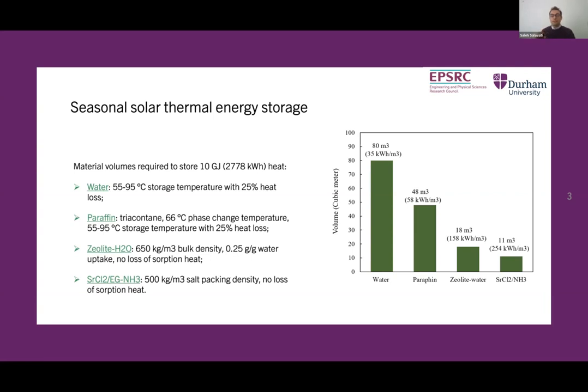These advantages are very important in seasonal solar thermal energy storage, where both long-term heat loss and energy storage density are key considerations. Besides strontium chloride, there are other materials which can be used in the technology, such as manganese chloride or calcium chloride. But due to the advantages of strontium chloride in terms of thermodynamic properties, lower desorption temperature and higher adsorption temperature, we have chosen this material for the project.